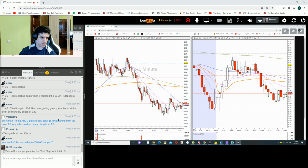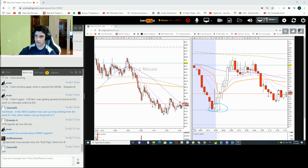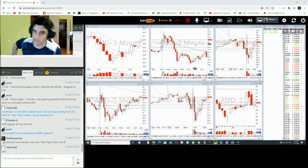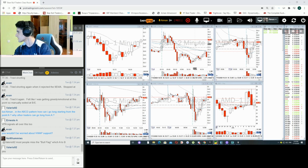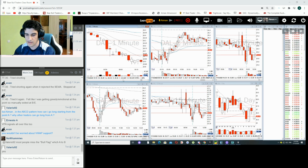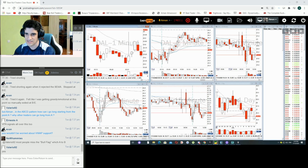I'm in an ABCD pattern. How can I go long starting from point A? Why can other traders go long from A? You mean from here? Well, it's tough to say where or when the move starts. Sometimes maybe there is a pattern, maybe there is algorithmic trading. That was DAL, right? Maybe there is some key level. Let's see why DAL reversed right there, if we can see it. Okay, now we can see why we can take it to the long side from point A.